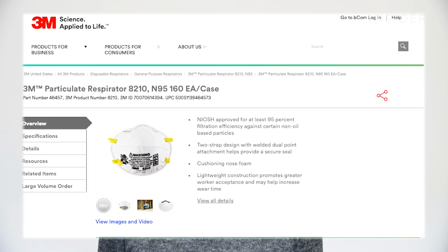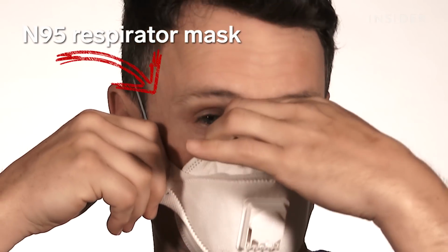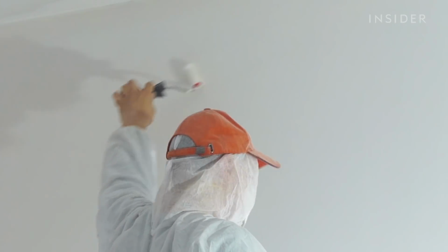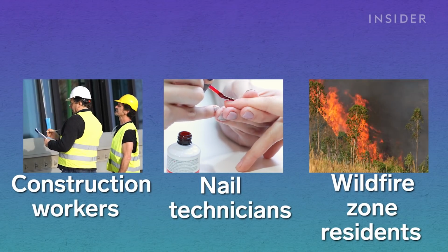If you have any of these lying around, you should definitely donate them. It's an N95 respirator mask, and it's needed to protect healthcare workers from the COVID-19 coronavirus. If you ever painted your house and bought a protective mask, you might have some of these laying around. Construction workers, nail technicians, even people in wildfire zones, you might have these. If you do, your hospital could desperately use them.